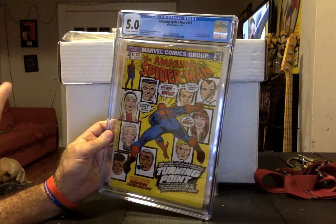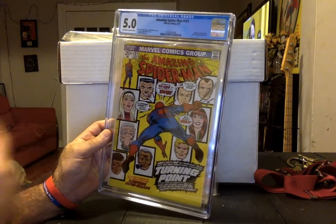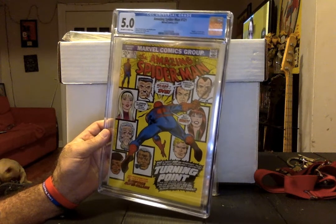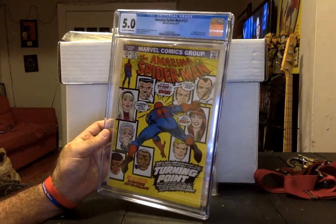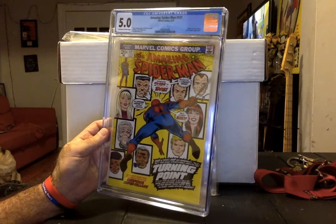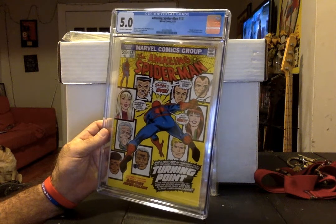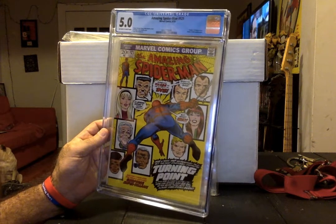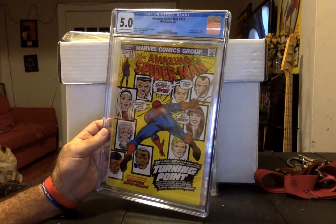And if you're a big fan, 121 is a huge book to get. I got this around 177 as well. I definitely paid for it. I've seen some issues go for 175 in the same grade, anywhere between 165 and 175. I got this for 177.